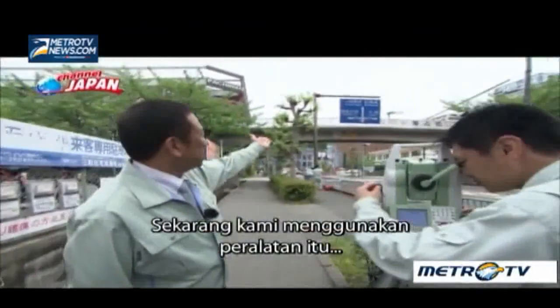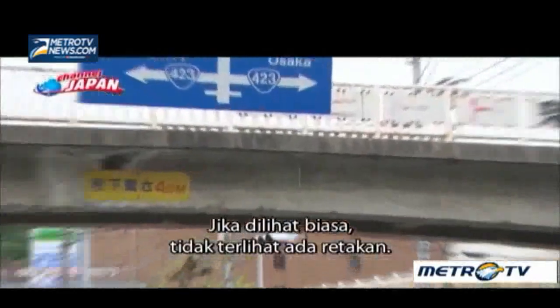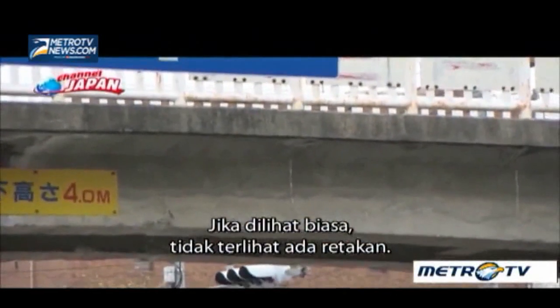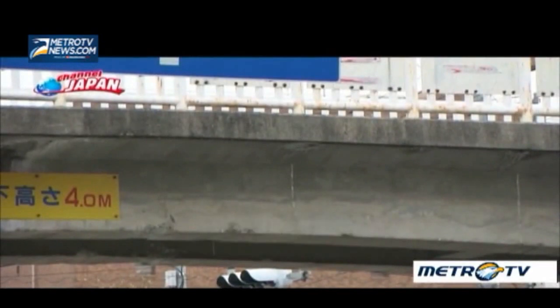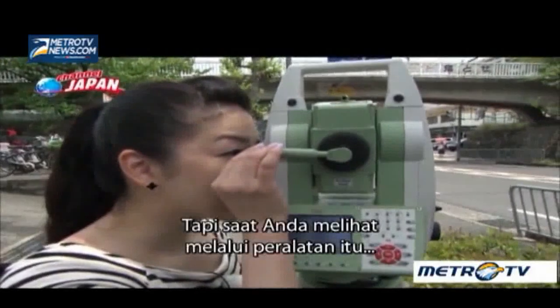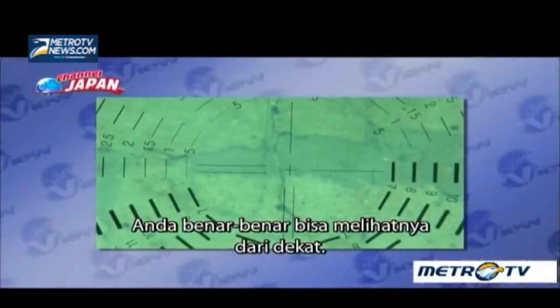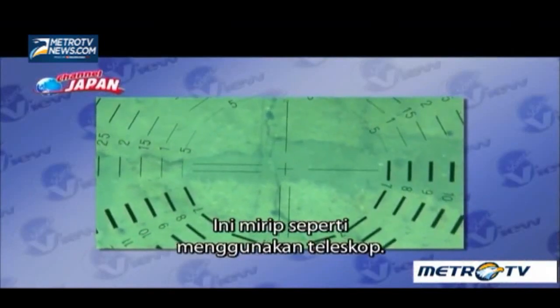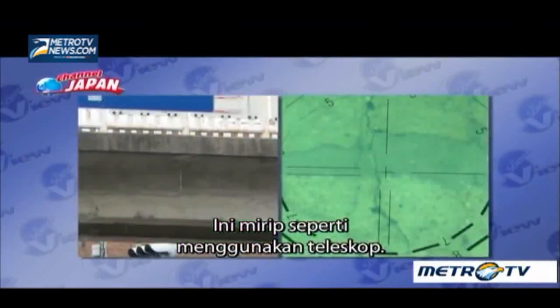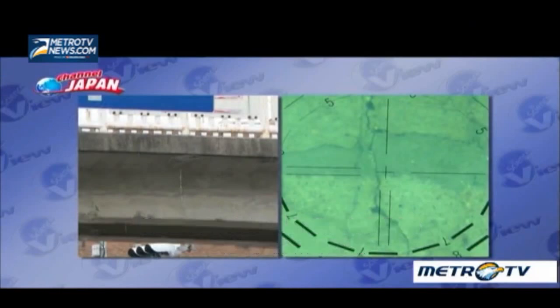Right now, we are using the device to measure the cracks in that bridge. Viewed normally, there aren't any visible cracks. But when you look through the device, wow, you can really see it up close. It's almost like using a telescope. The cracks are clearly visible from 20 meters away.